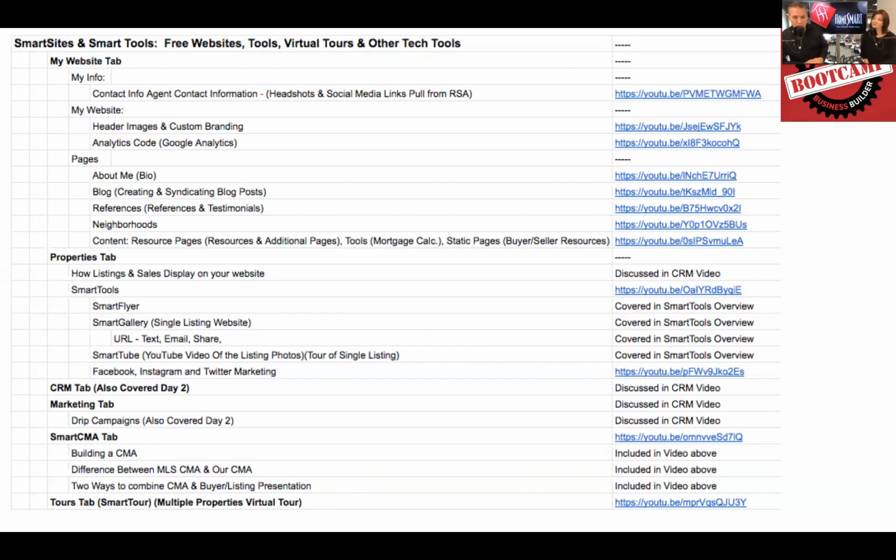Yes, and I just got a question here. Are smart sites geared towards SEO? Yes, they are. Actually, 2 years ago, we completely redid from scratch the entire way the URLs, or web address structure, worked. That basically rebuilt all the websites so that they have super strong search engine optimization.